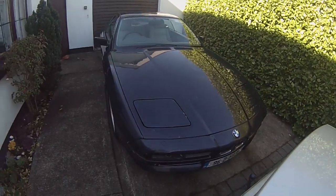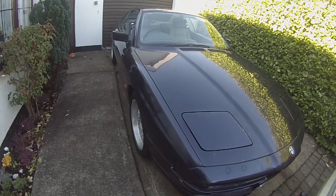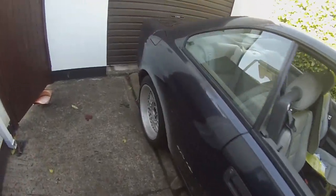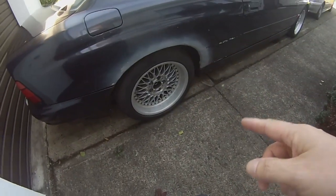Hello Panzer. So, when we last looked at the Panzer, we had been doing some NCT repairs, and we got all that work done. We got everything back together.